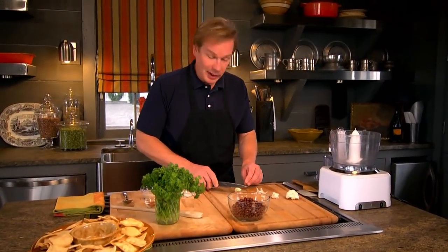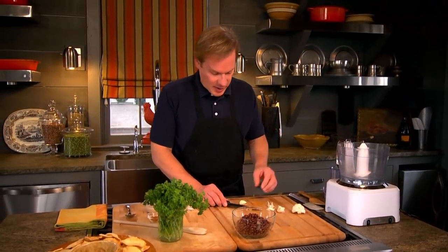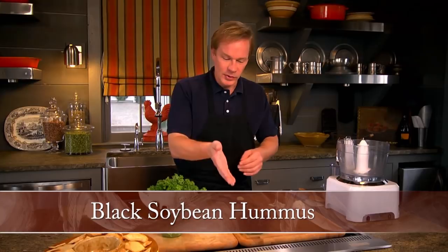Over the years, I've grown to love hummus of any kind. It's a great snacking food. I love to have it around for parties. And you know, there's lots of different ways to approach hummus. The traditional approach is to use chickpeas. But what I want to do is show you a recipe using black soybeans.